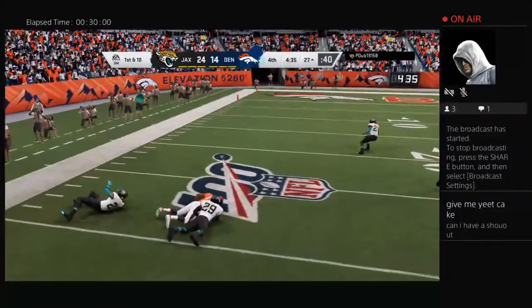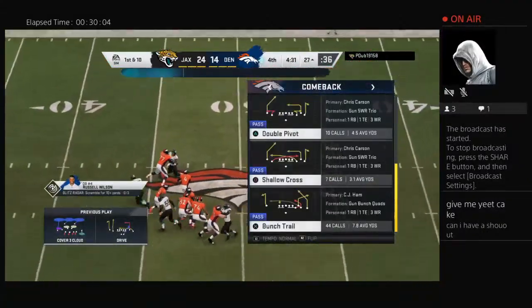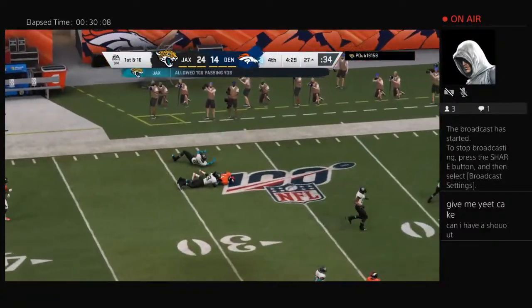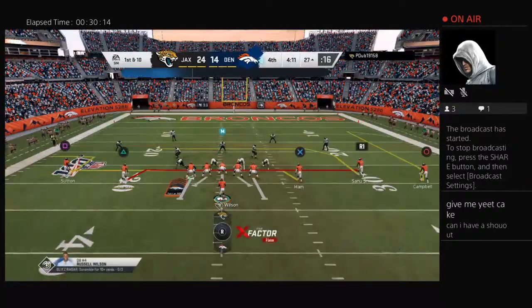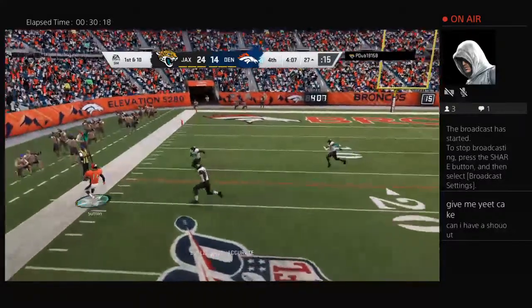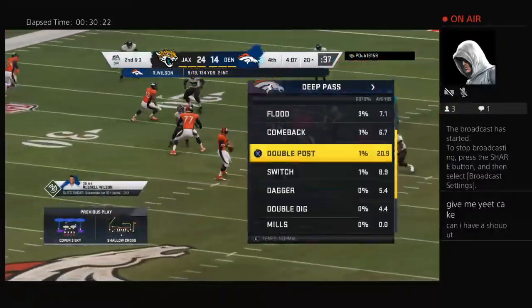A good start to the drive. Here's that's caught out on the left side. And he'll go down, but not before getting this inside the 30. The end result, 21 yards. First and 10 at the 47-yard line. From the gun, Wilson. He completes this to Sutton. And out of bounds right around the 20.